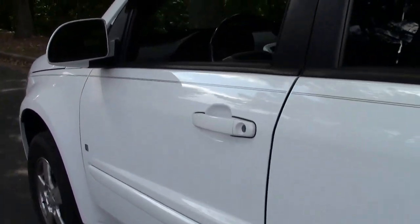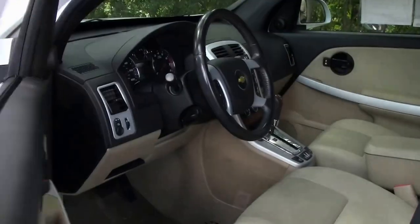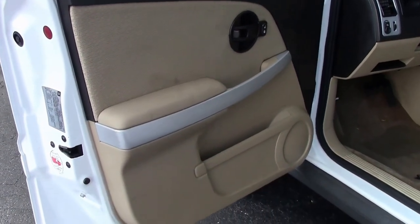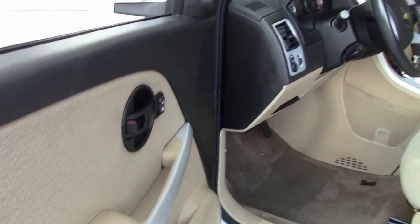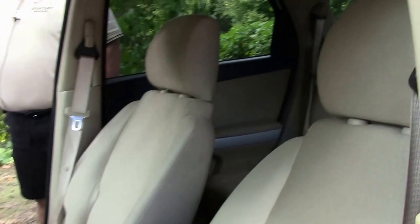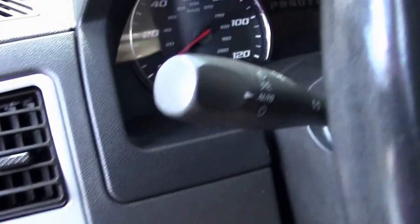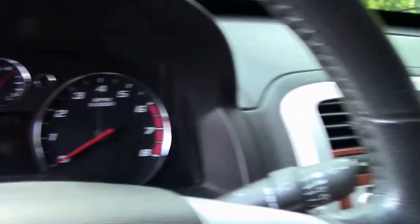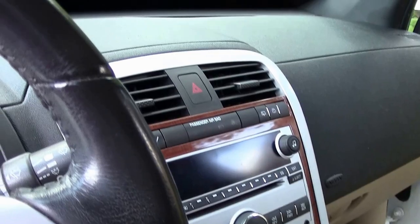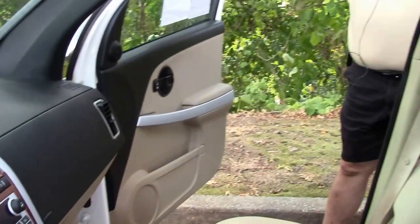As we move into the interior, definitely very clean, very light. You do have the sunroof, as we pointed out in the start of the video. You have your window buttons here on either side. Everything on the center itself. Ease of motion.